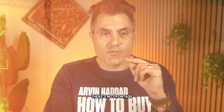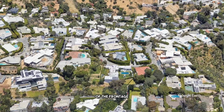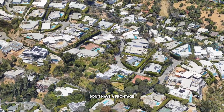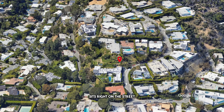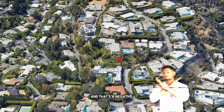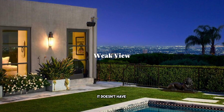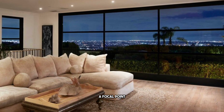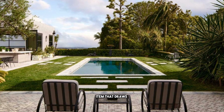Number 2, there's no frontage. Now you would say, Arvin, in Bird Streets almost no house has frontage, but I don't care. If you don't have frontage, you're going to get points deducted. If the house sits right on the street, there's no approach to it, and that's a negative. Now, the number 1 thing I think really lacks is that the view is kind of weak. It doesn't have a focal point. It's a good LA view, but it just doesn't have that one item that draws your eyes in, and that's a negative point for me.